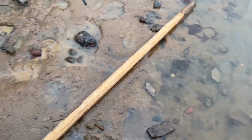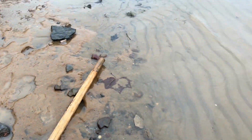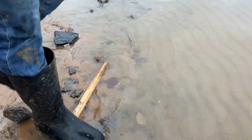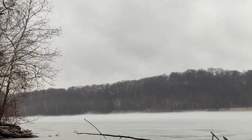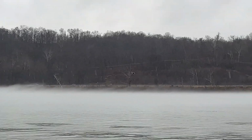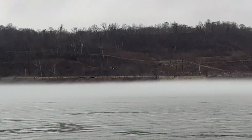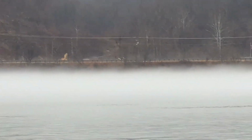There's a penny. Oh, that's a new penny. Not as good as an arrowhead, but we're a penny richer now. We're gonna keep walking down the river and see what's uncovered. He wanted to land, but then he saw us at the last minute.